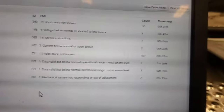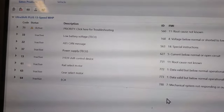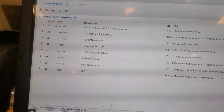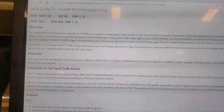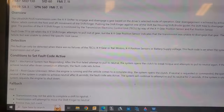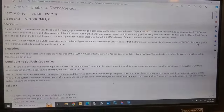But that code 71 there as well, I'm just going to click on that. It's 32 counts, high counts, and we'll check to see what that's all about. So alright, first thing here is, we'll just open up this code. Unable to disengage gear. Now saying failure to the TCU, gear, rail, motors. We're gonna go ahead and just inspect the battery connections and all that, because it could all be related.